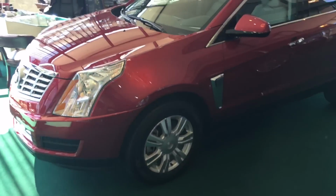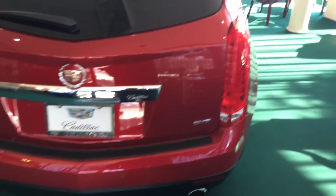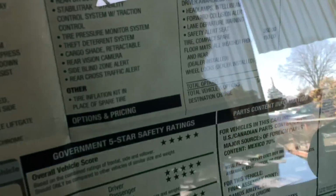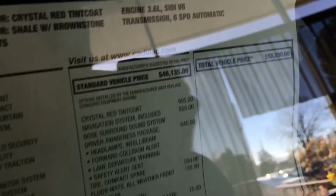Okay. And the option is an SRX 2016. This is an SRX4. They actually do have a fully loaded all-wheel drive XTS. I think the SRX is about 51,000. It's a little under 52. This is a little under 50. Oh, this is 50,200, so it's about 51.